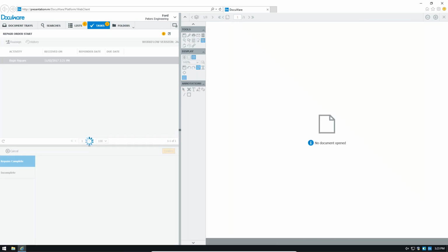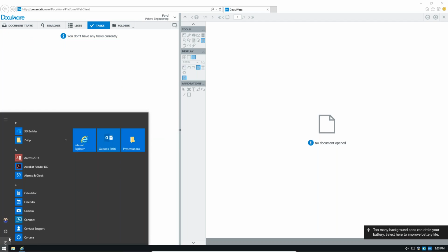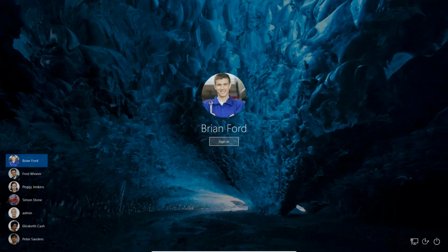But again, what happens next? Now, normally, once the repair is considered complete, at this point he should mark up or do something on this particular repair order, and then send it back to the dispatcher or send it back to the service advisor. But in our case, because we're using an automated workflow, we're going to take this document and send it to the service advisor directly ourselves.